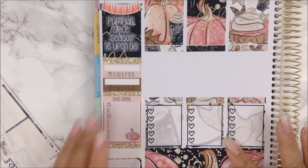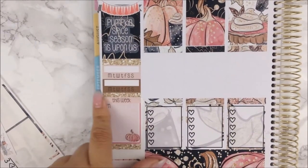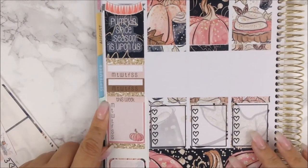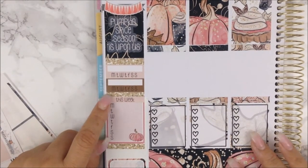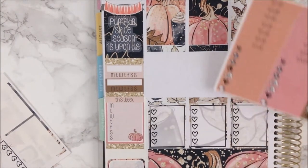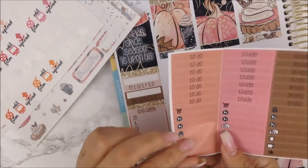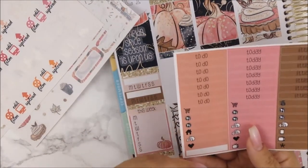Okay, so that was a no-go. It couldn't come out. So what I did was just push this down a little bit on top of the actual weekly tracker box and still show some of the glitter header there. I think it looks okay. So these are going to be for my dinners. For her third question, I'm still with Amanda.